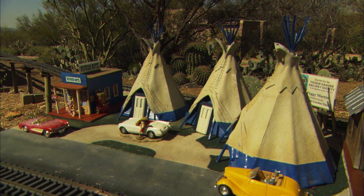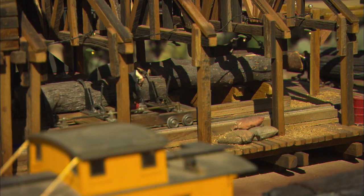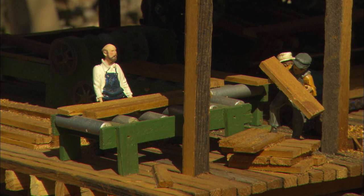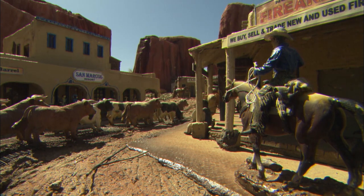Some of the buildings here that you'll see, for instance, would be the sawmill. It totally operates. Once it's turned on, the log car moves back and forth. All of the saws turn. All the loading operation turns. I have also many small vignettes around with sound systems in them. There's a mine blast.